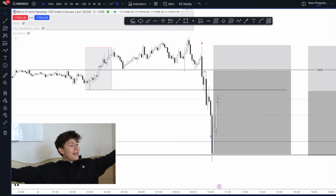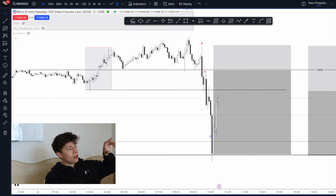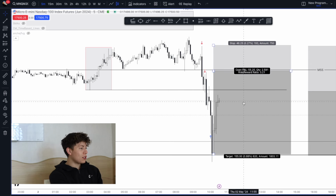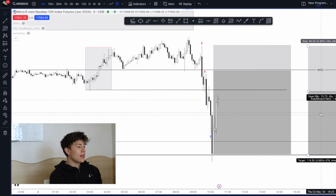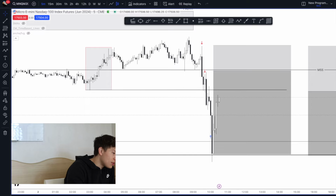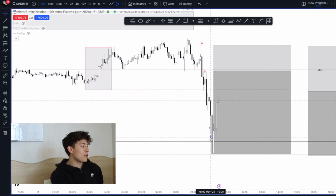Yo, good morning. It is Thursday, May 2nd, the day before NFP Friday, and I'm going to be showing you guys right here how we just caught this amazing banger. One position where we secured 155 ticks, and then this one 119 on a re-entry. Total PNL now is going to be 600. We secured it very early. As you guys can see right here, we secured right here.